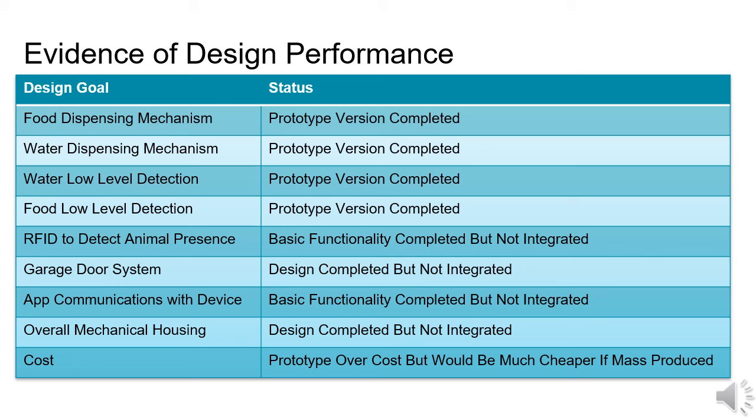Our food dispensing mechanism was successfully prototyped, as well as our water dispensing mechanism and sensors to detect if water and food were low. Basic functionality of the RFID to detect an animal presence was completed, however, it was not fully integrated and refined yet. A garage door system was designed, but it was not yet completely built and integrated into the system.